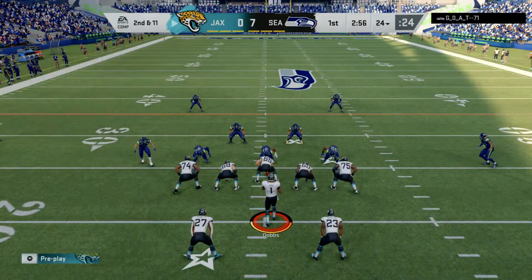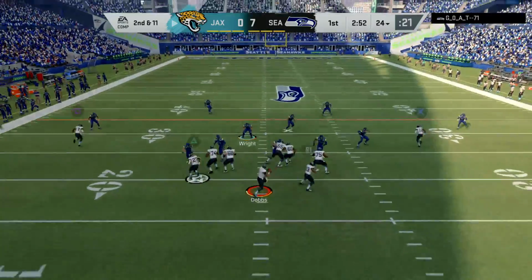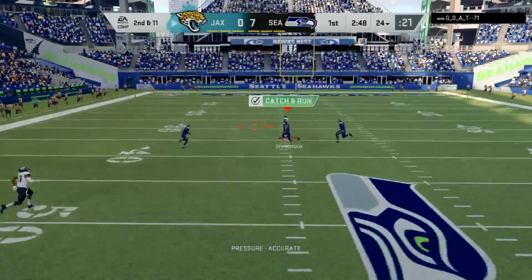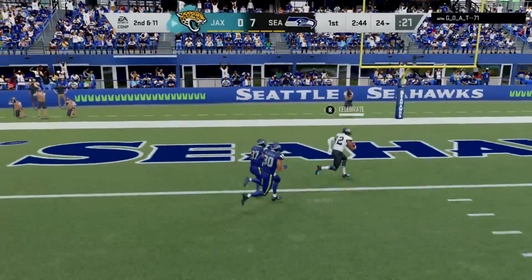So when you talk with GMs who are putting together a team, a lot of them say we're going to build from the inside out, because if you control the line of scrimmage, you control the rest of the ballgame, and that's what we're seeing here. They're actually playing in the offense. And that's caught inside the 30.